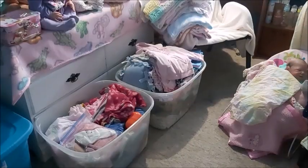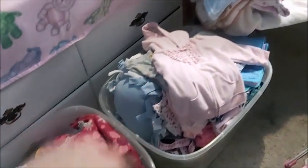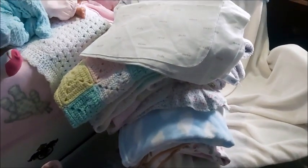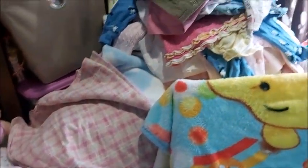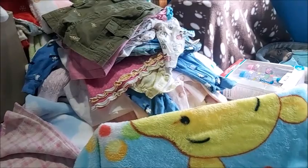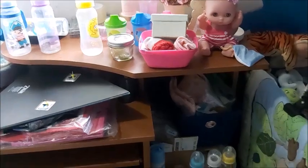Oh, and I want to show you a few things. So here are the two bins I was talking about. I started to go through, I think this one's empty now. Oh no, it's not. I traded it. Okay, I have to go through that one, this one and this one. Those are blankets I started piling on there. Blankets piled there. And those are clothes too. So the bottles, I won't do anything today.